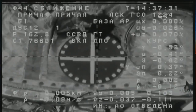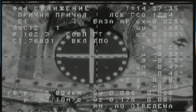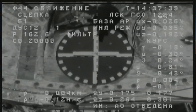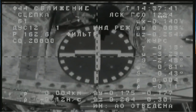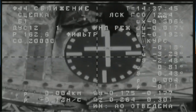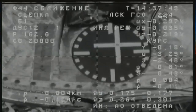Crosshairs are completely aligned. Contact confirmed. Contact confirmed. Capture confirmed. Docking has been confirmed at 6:37 a.m. Central Time. Thank you very much for a reliable vehicle.